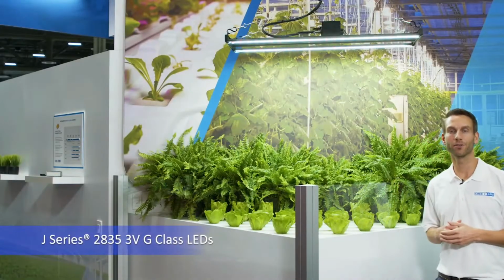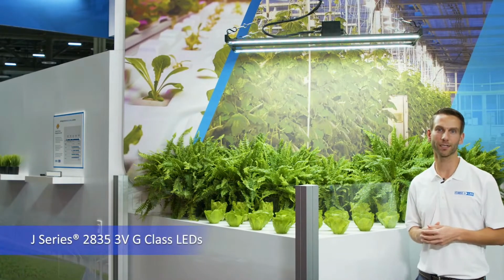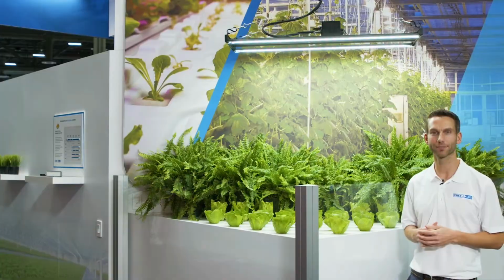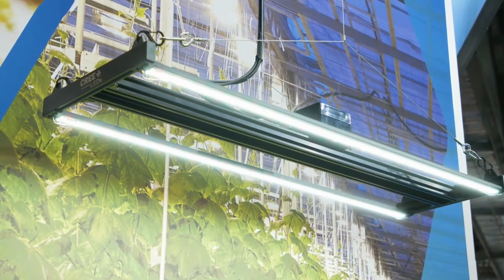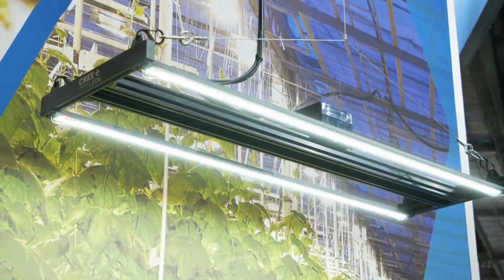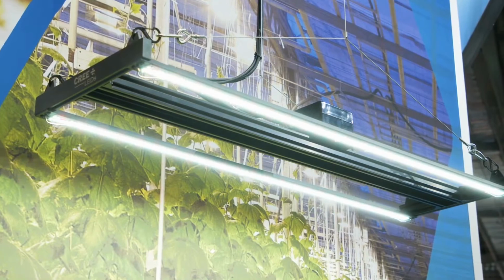Here, you're looking at our new J-Series 3-volt G-Class LED optimized for horticultural lighting that we call PhotoFill Select. In this LED, we were able to optimize the phosphor mixture so that you can pair it with our XP-G3 S Photo Red to get the highest efficiency horticultural LED solution available now.